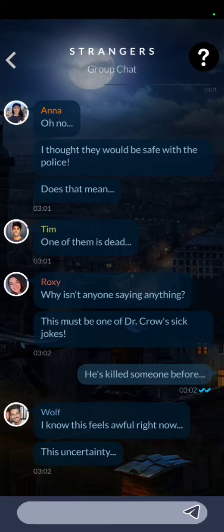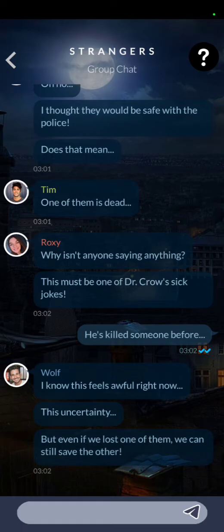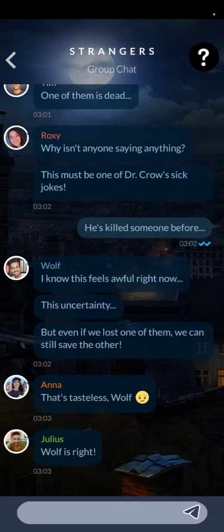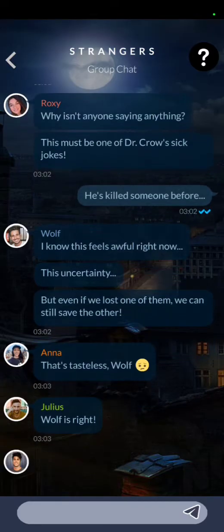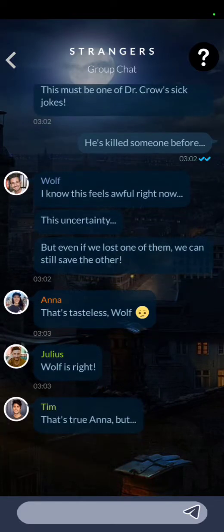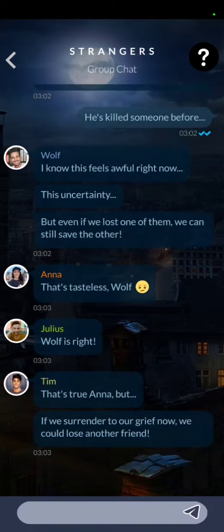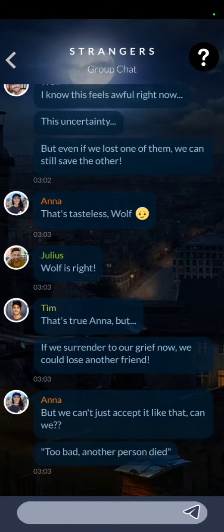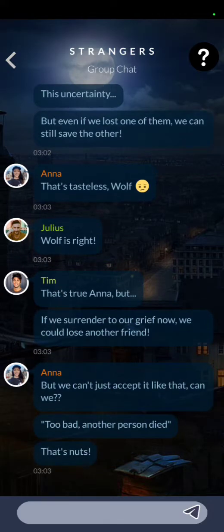I know this feels awful right now. This uncertainty. But even if we lost one of them, we can still save the other. That's tasteless, Wolf. Wolf is right. And it's like, that's tasteless. And then Julie's like, Wolf is right. I mean, he can be both. He can be tasteless and correct. That's true, Anna. But if we surrender to our grief now, we could lose another friend. But we can't just accept it like that, can we? Too bad another person died.